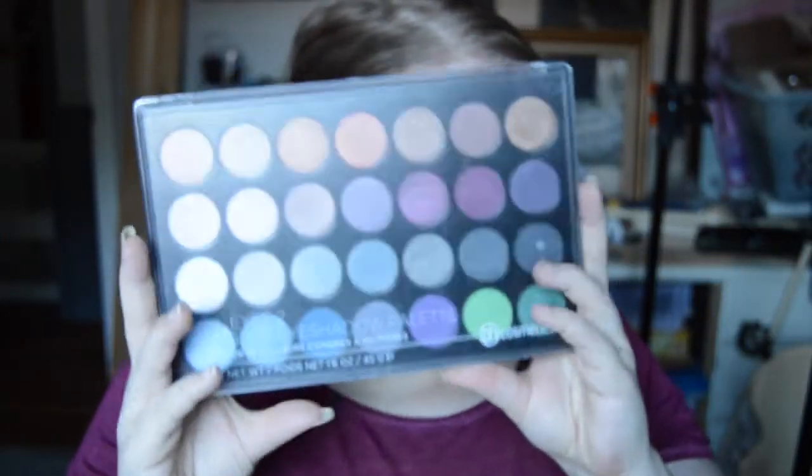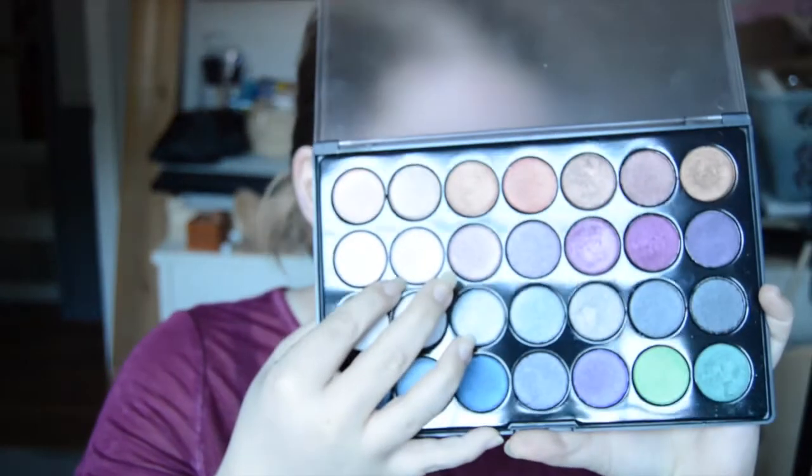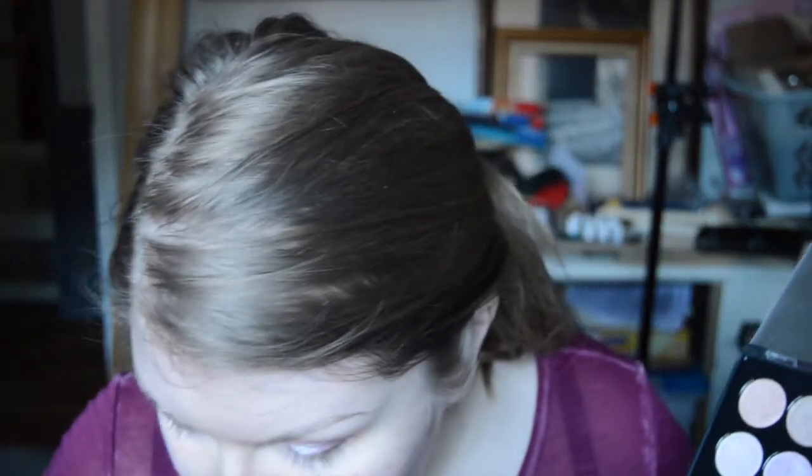We're gonna go in with the BH Cosmetics Foil Eyes 2, which is what this whole video is about. And I'm gonna go in with this color here. So it's like this pinky, light pink shade. That's a very nice color. And I'm just going to wet the brush with MAC Fix Plus. You will see how much color payoff is actually in this shade. I was not expecting it.